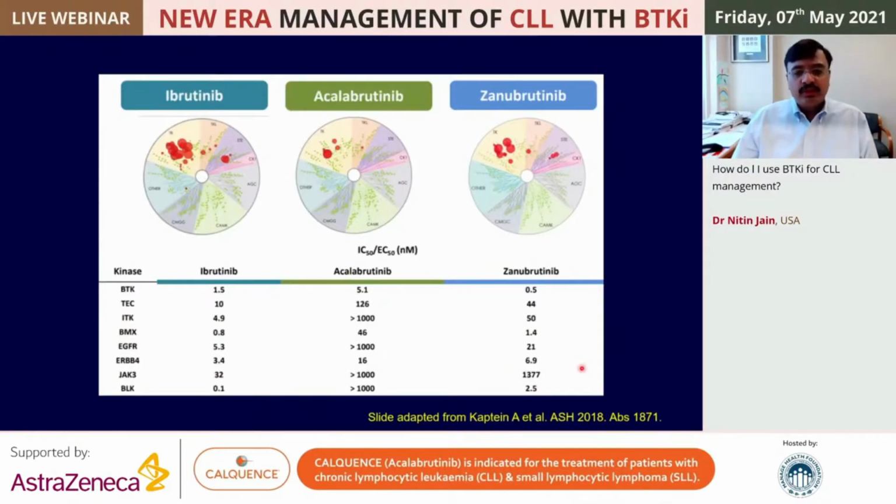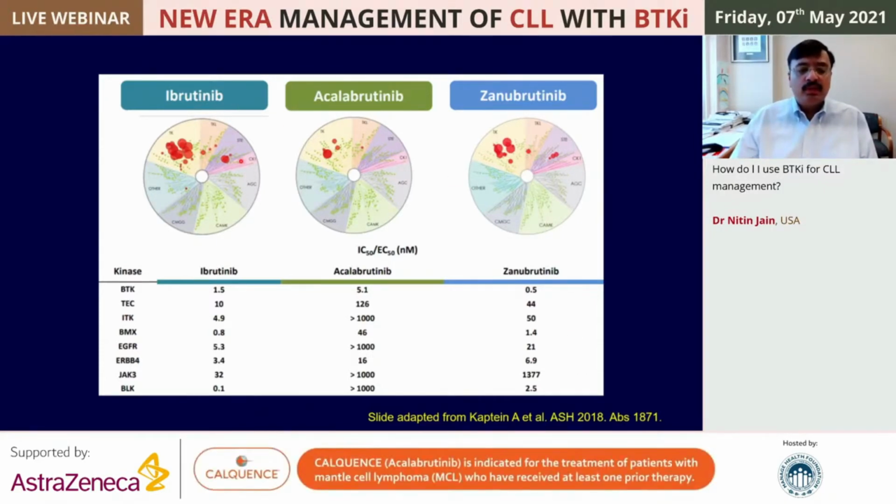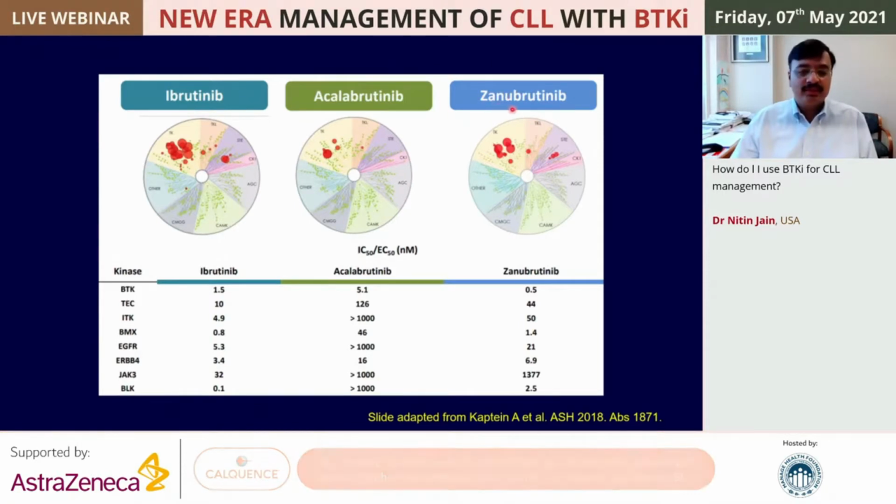So the focus of this talk is BTK inhibitors. I'm going to spend the majority of time on BTK inhibitors and then briefly towards the end talk about some venetoclax-based strategy. We have at least 3 BTK inhibitors approved. Ibrutinib is approved, acalabrutinib is approved. They're both approved for CLL. Zanubrutinib is also approved, not yet for CLL, but other lymphomas, and hopefully will get approved as well.